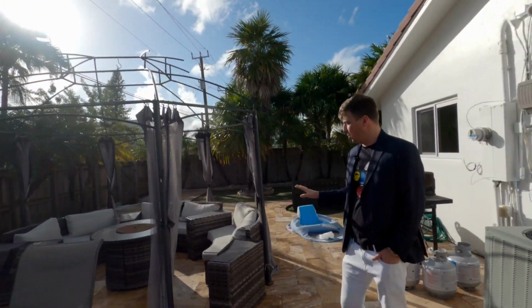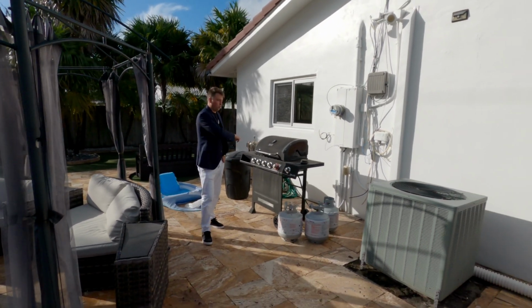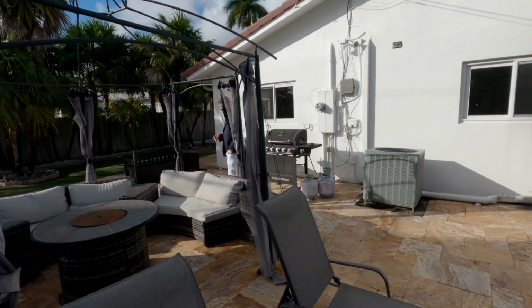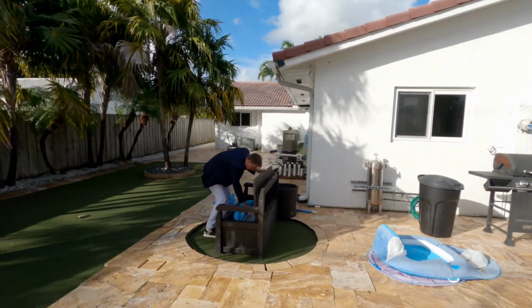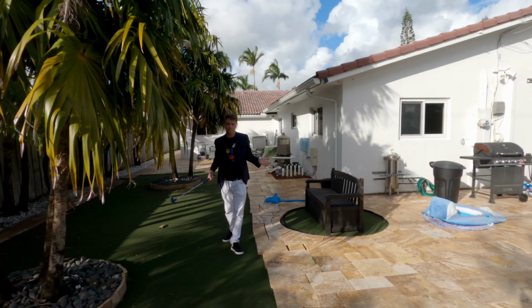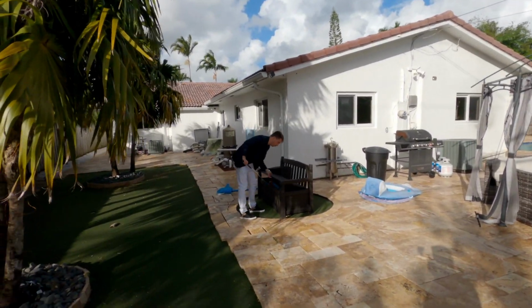So here we have gazebo, grill area, so you're in the pool, you grill steak, your friends enjoying the day, and then we can play golf. Let's see if we have any clubs here. Lucky, but no balls. So next time we'll go to a golf tournament.